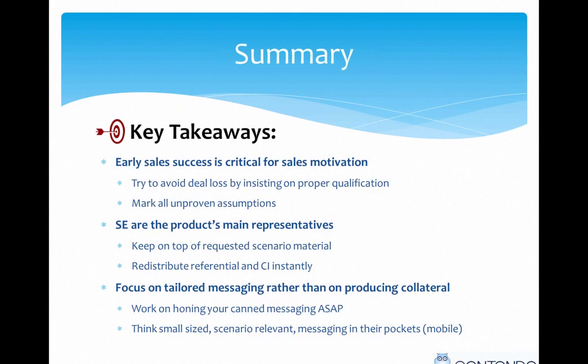So I would like to just summarize. We saw some proposals, some tips about dealing with the 5 traps of early product sales enablement. And I will recap on that and basically the rest of the presentation. The first key takeaway is that early sales success is critical for sales motivation. I mean, it's one thing to fail in one or two opportunities after 50 wins, but it's a different thing altogether to fail in the first or second attempts to sell a product. So we try to avoid deal loss by insisting on proper qualification. And we have to mark all unproven assumptions as such and use tools that let the field corroborate these assumptions.